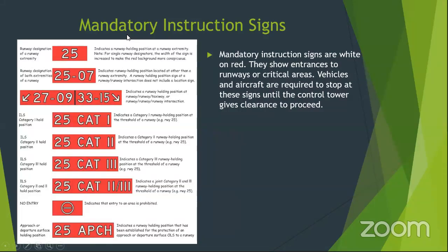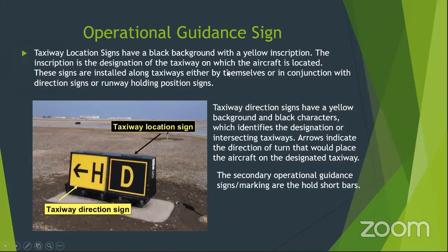How do all of these signs work when there's very low visibility? Well, they have a light behind it. And what about the lines on the actual pavement? Yeah, they're also lit. Okay.